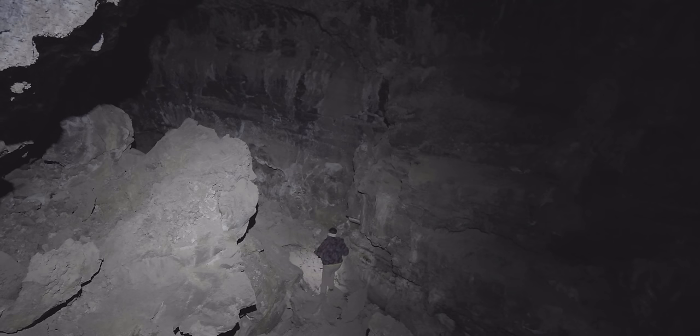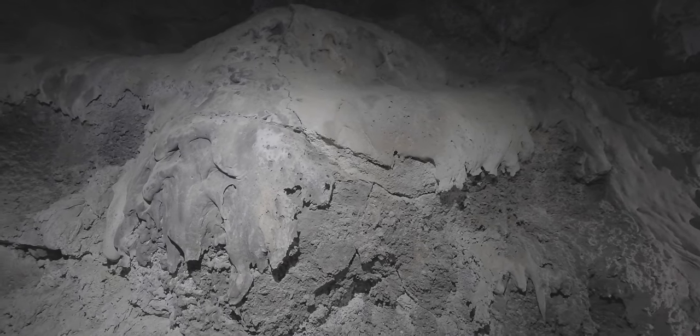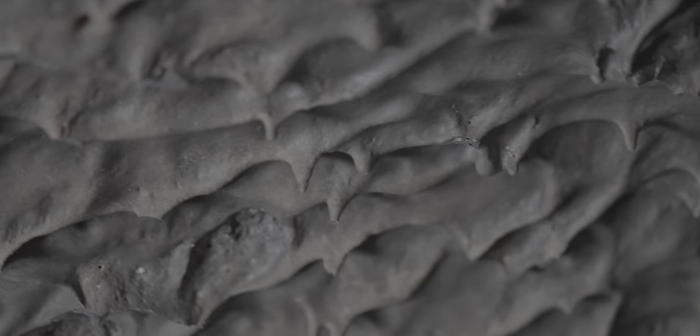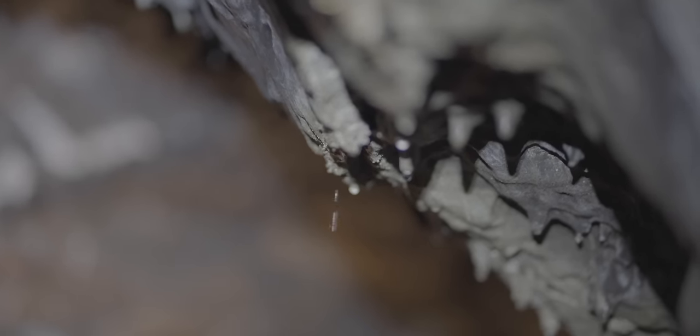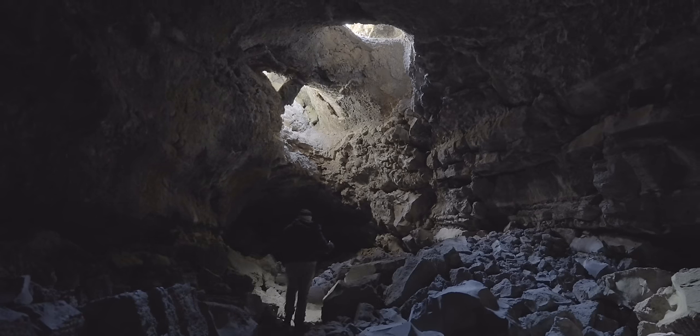All of the caves in the park were formed from ancient lava flows between 10,000 and 65,000 years ago. As lava flowed along a stream, it cooled on the surface, creating a protective shell. Inside, the lava level would eventually drop, hollowing out the tube. As you explore, you can see where it has run down the walls, leaving behind flowing rock formations.